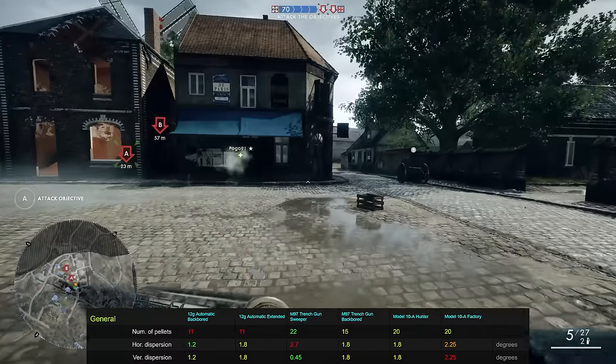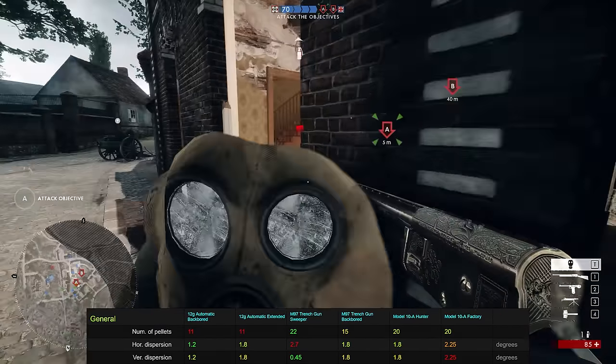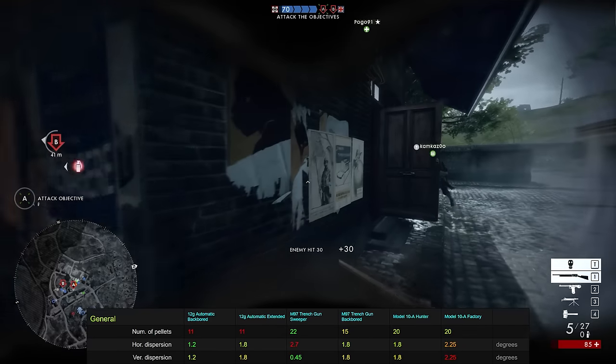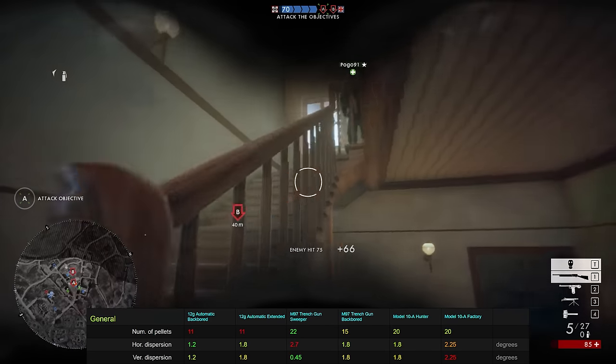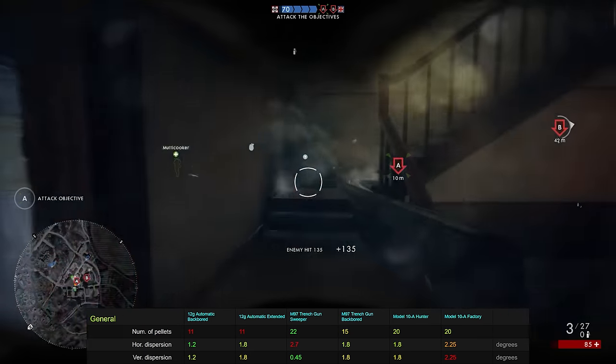So if we examine this stat now, we can see that the automatic backbored has the tightest pellet dispersion of 1.2, while most other shotguns have 1.8. The most significant pellet dispersion goes to the Model 10A Factory.